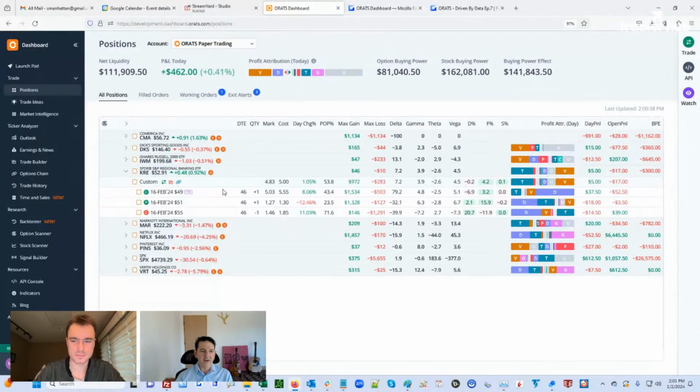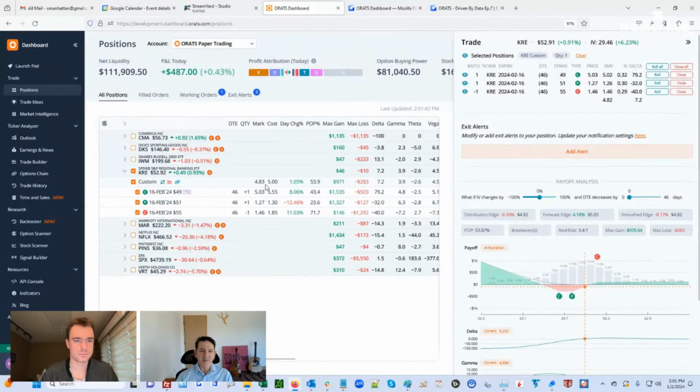All right. So here's Carrie. It's in our paper trading. ORATS has a paper trading for our dashboard product. All these trades, you should just do paper trading until you understand it very well and formulate your own investment objectives. These are for entertainment purposes. So here's Carrie. We put it on for $5, now down to $4.83.